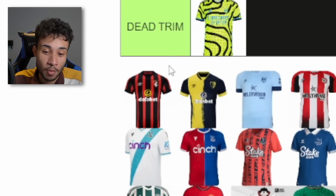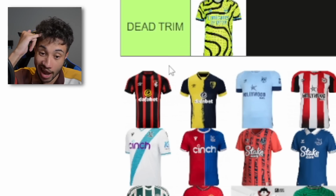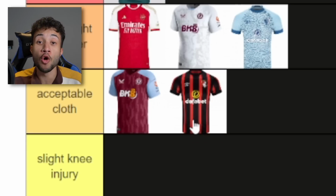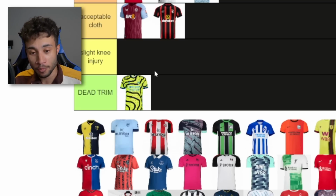The home kit, that's the most generic Bournemouth home kit I've ever seen in my whole life. That took 23 seconds to make in Photoshop. And for that reason, it's going in acceptable cloth, but no more. You've got to be pretty offensive, I'm not gonna lie, to get into the bottom two tiers. The offensiveness starts with Bournemouth's third kit.